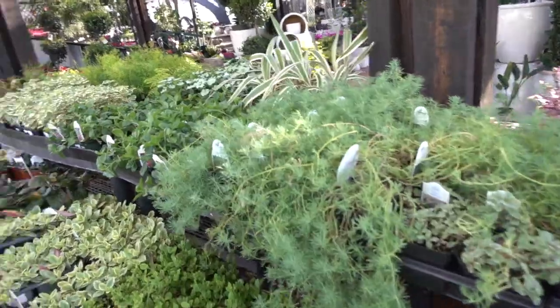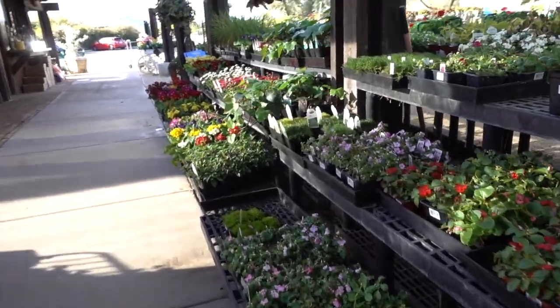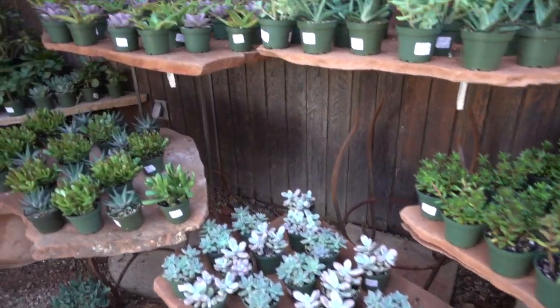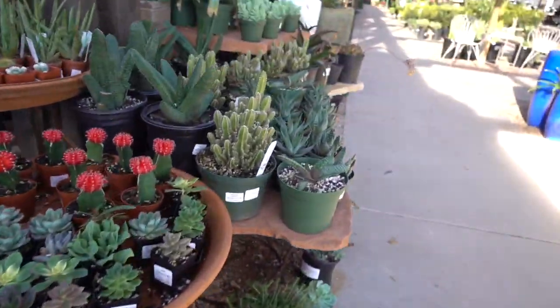I got my glasses on and we are gonna go off to the nursery. All right guys, so we are here. This is my favorite nursery. They have a wonderful outdoor area and indoor area, like a greenhouse. So I'll just show you some things. Okay, here we go to the greenhouse.